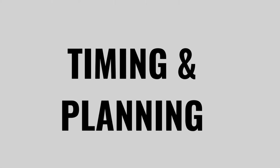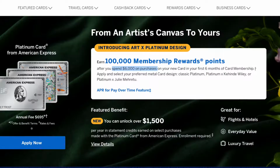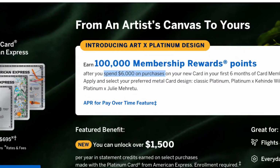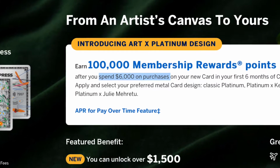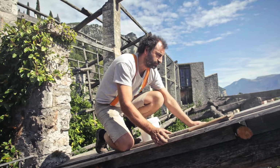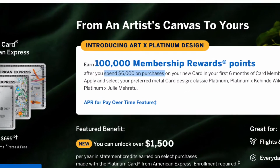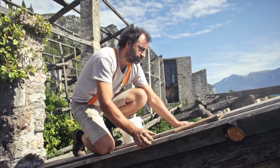Timing and planning. Usually, when I go for a credit card with a big spend requirement, I plan it around big expenses. For example, when I got my Amex Platinum card, we had to fix our roof, so I had no issue completing the $5,000 spend requirement. So, next time you want to go for a new credit card, try to plan it around a big expense.